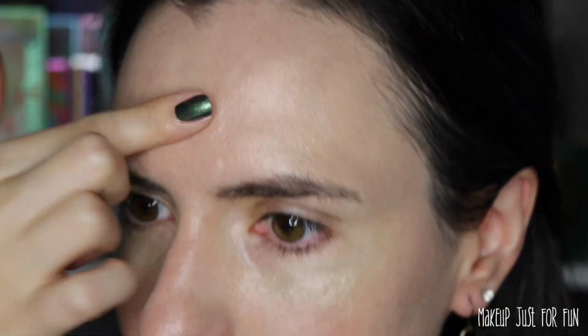I did feel like I was able to build up some more coverage where I wanted it. Blended nicely with fingertips and brush. And it's working well with this concealer, which is my favorite concealer. So all around, very happy with this Makeup Forever skin tint.